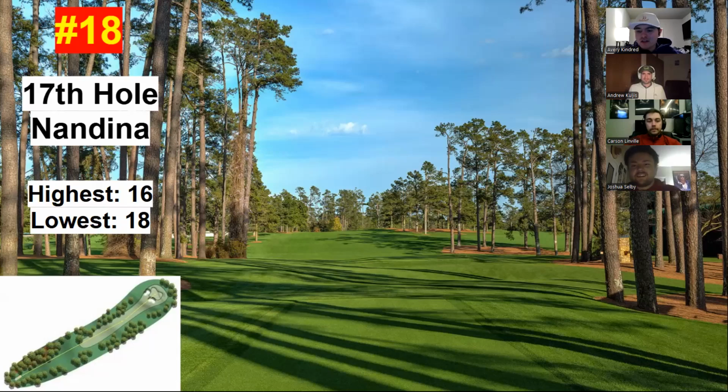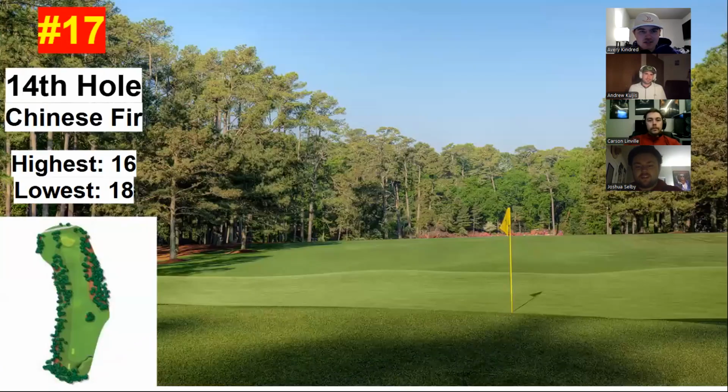Anyway, our 17th ranked hole is number 14, Chinese Fir. I think this is what we were debating. Is this what Josh thought it was? Because there is that little bowl. If you can play it off of the left slope there, you see it all the time. But again, just like hole number 17, our highest is 16, our lowest is 18. Yeah, makes sense.